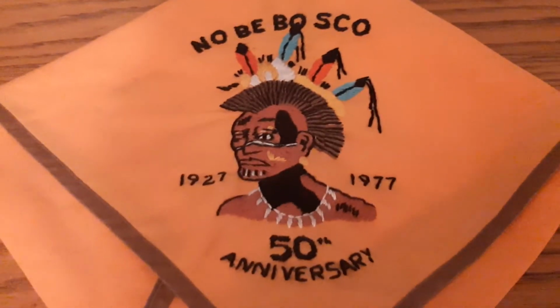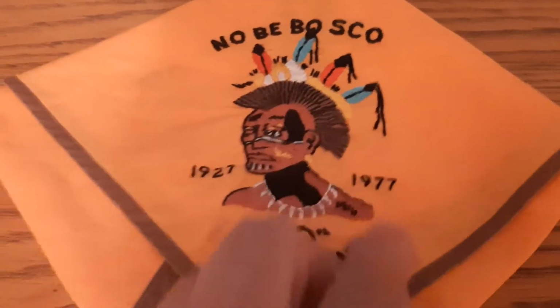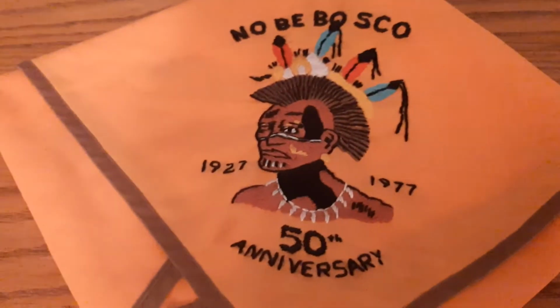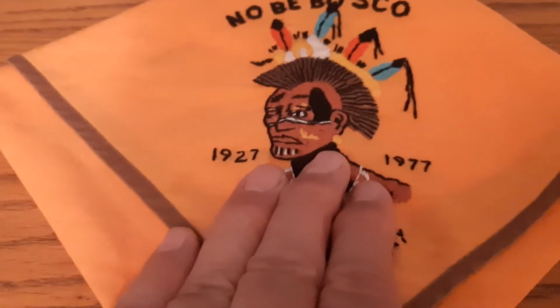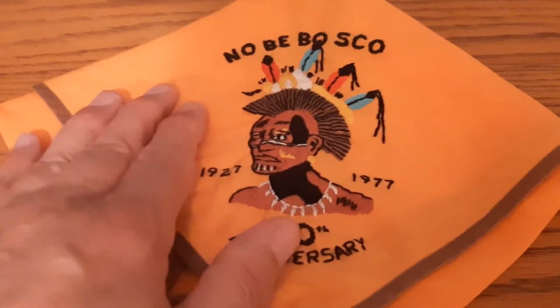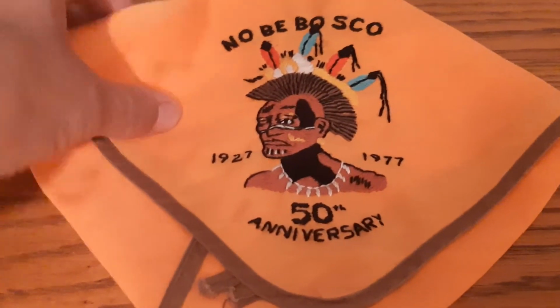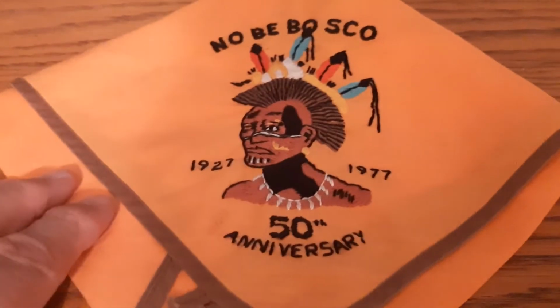Now this is Mabey Bosco Boy Scout Camp, 1977. It was the 50th anniversary of Mabey Bosco Camp. And again, Lenni Lenape Indian. So I like this patch. I like patches with a yellow background, and I like the brown lining. Nice patch, 1977.